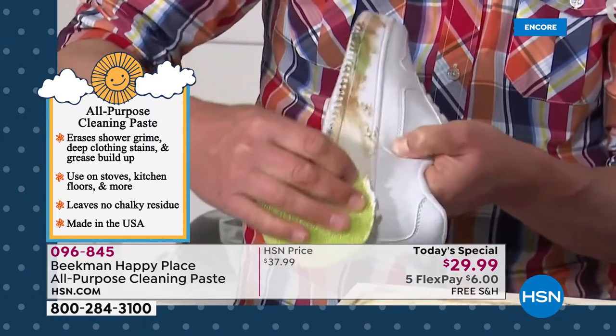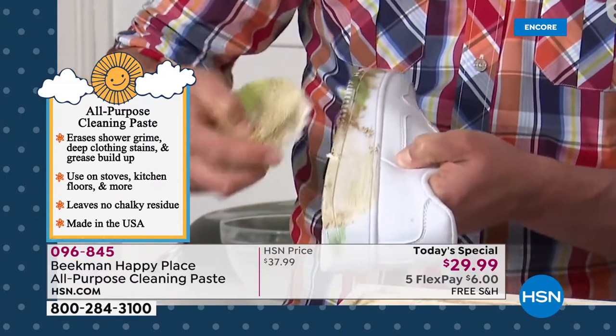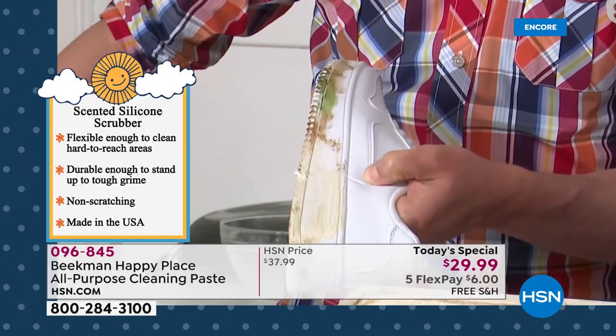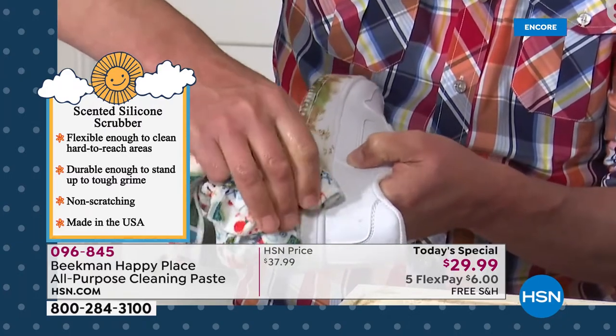So this is that grass and dirt stains on a tennis shoe. Your shoes always look new. And the biofactants, the concentrated soap in the paste form, sit there, work in the grooves, work in the seams, and you just rinse it off.